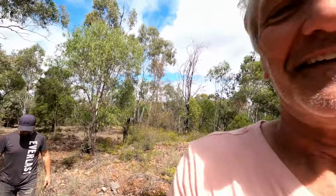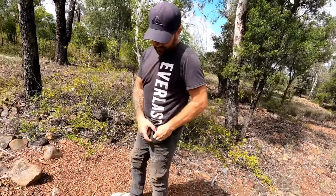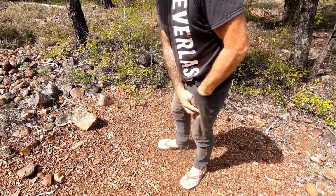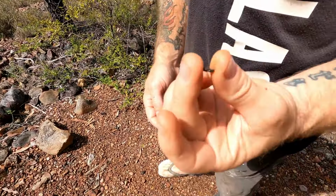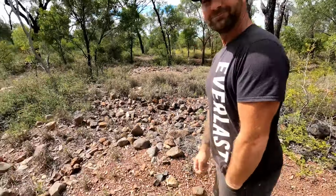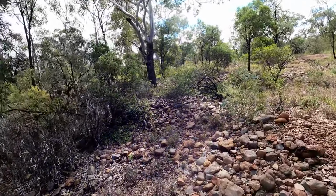No go. One little tiny chip. Definitely not worth walking around the bush for. And there it is there. Look at the size of it. That's it. So, congratulations. Julianne found a little bit smaller than that, and that's it.